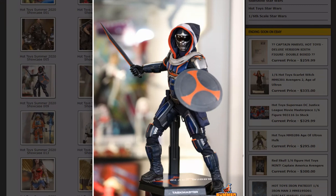With Taskmaster here, though, I feel like there's a much better chance that he's going to get made. Taskmaster is a character from the comics that's very popular, and he's highly anticipated for this movie. I think that most people who are excited for Black Widow, their top two things that they're excited about, I guarantee you one of them is Taskmaster. For me, it's definitely the thing that I'm most excited about in the film. He just has such a unique power set, which is super cool, and it's going to be great visually, cinematic-wise. So I'm really excited for this figure.